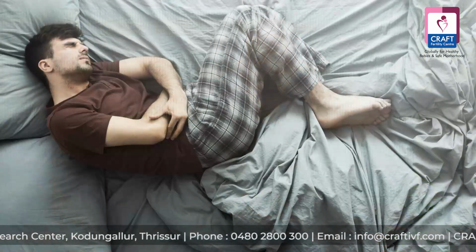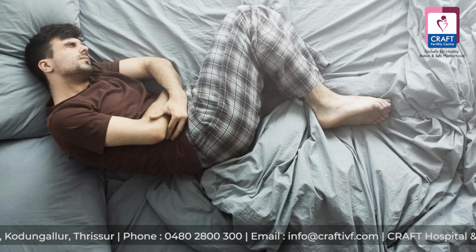Now coming to what are the symptoms of varicocele. Many times you may not have any symptoms and it will be diagnosed on clinical examination. But a few times you may have symptoms of pain or a dragging sensation in your scrotum area. And occasionally, if the varicocele grade is very severe, you may feel it during your self-examination, and it typically feels like a bag of worms or has a spaghetti appearance.